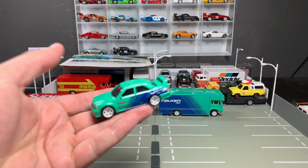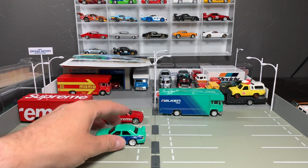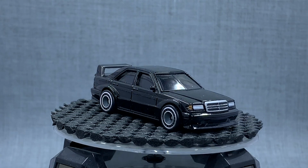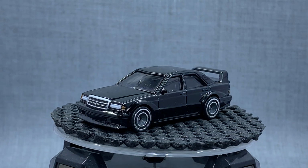All right, now getting to the 190E. This is an all-timer for me. I absolutely love this casting. I know I'm not alone. I actually brought out a couple from previous releases. We've only seen this in premium so far. First release of the 190E is still my favorite in jet black. It's the most iconic look for it.